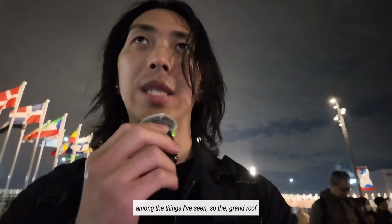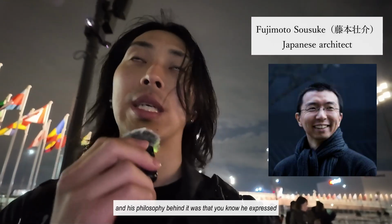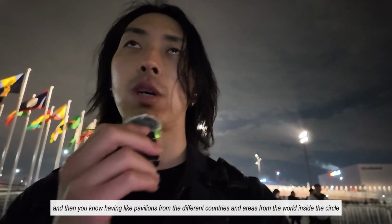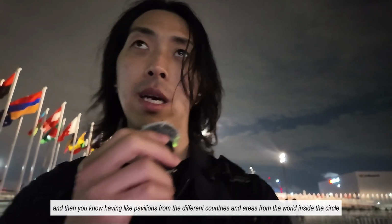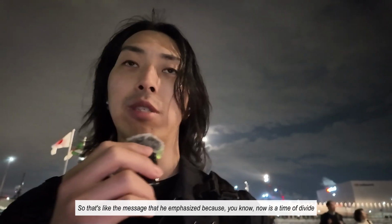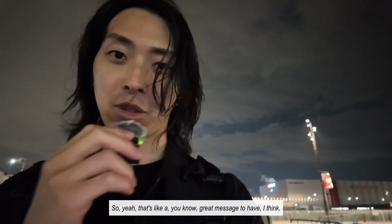So the Grand Ring was designed by the internationally recognized architect called Sou Fujimoto, and his philosophy behind it was that he expressed the unity of the world by the circle, which is like connection as one, having pavilions from the different countries and areas from the world inside a circle, so that despite the differences, we can be as one. That's the message he emphasized, because now is a time of divide, as many countries are looking inward. So that's a great message to have, I think.